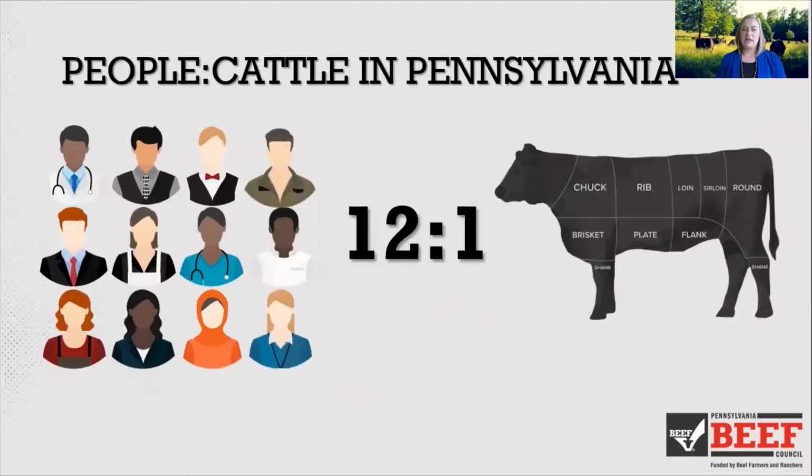We also like to lay the groundwork that in Pennsylvania, people outnumber cattle 12 to 1. So for every head of cattle, there's 12 consumers. As you can see, the people outnumber the cattle. Again, that just rings home true, really the need for our programming and that information gap.